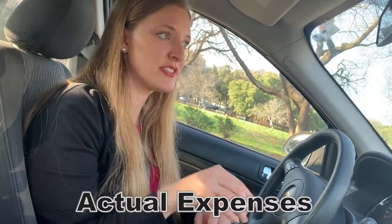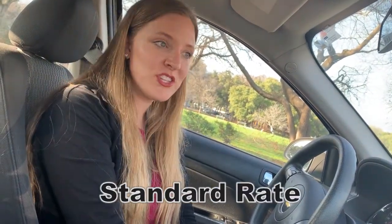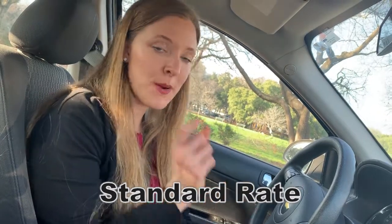Now, there are two different ways to deduct business mileage. You can either take actual expenses, which is the actual expenses you spent that year for driving around and the cost of your car. Usually that's best if you just bought a car and you're depreciating it. Otherwise, I usually recommend the standard rate, which is a certain amount of money per mile that you can take for all the miles you drove for business.